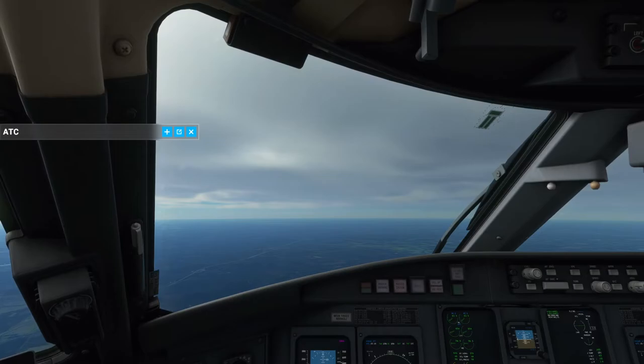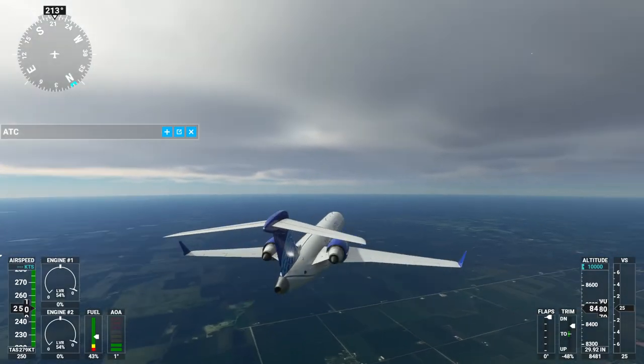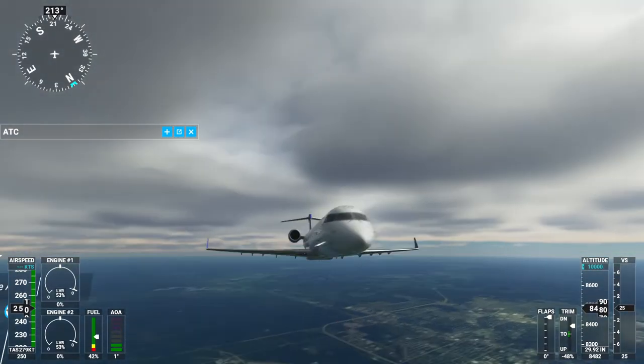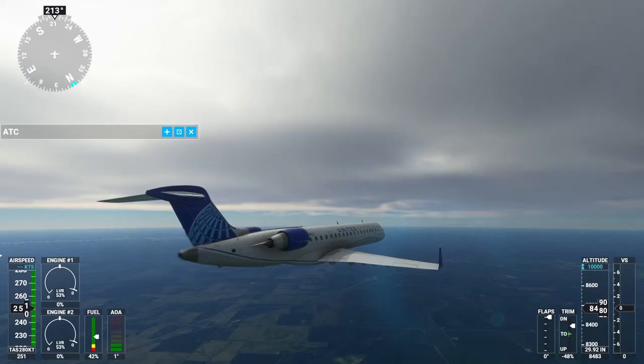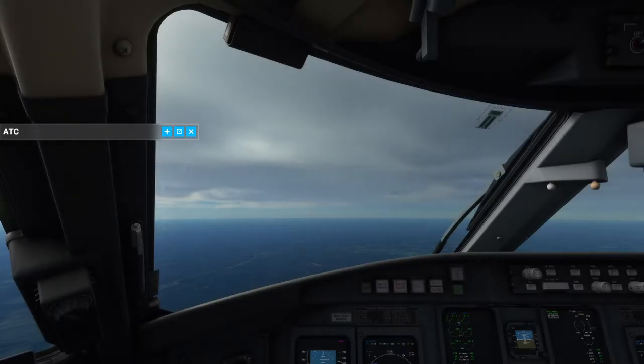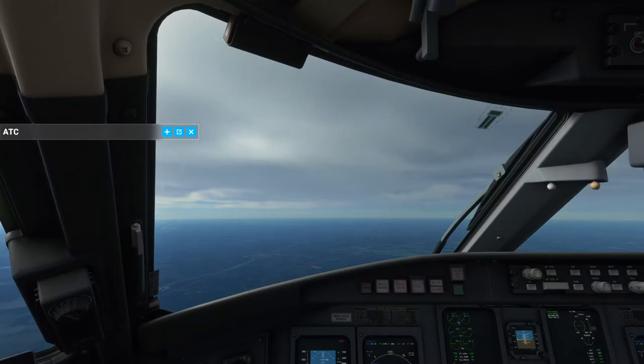But yeah, that's kind of a brief history of the Bombardier plane, especially in regards to this series. There's obviously a lot to digest, but that kind of goes over, just from my personal experience of flying this, and what I understand of how they're used and operated, a little bit of the history of this plane and the company, and where it's going to go in the future.